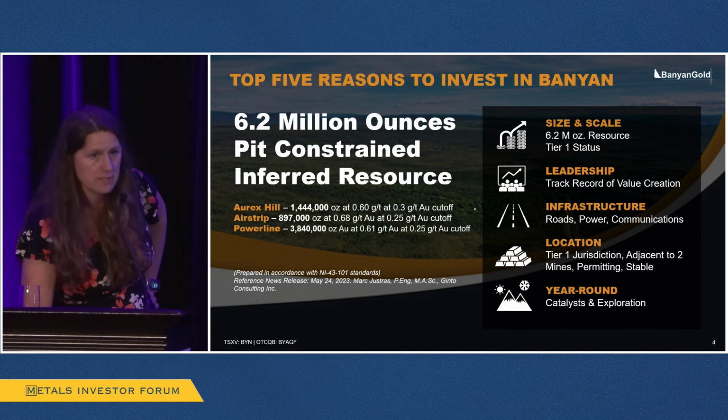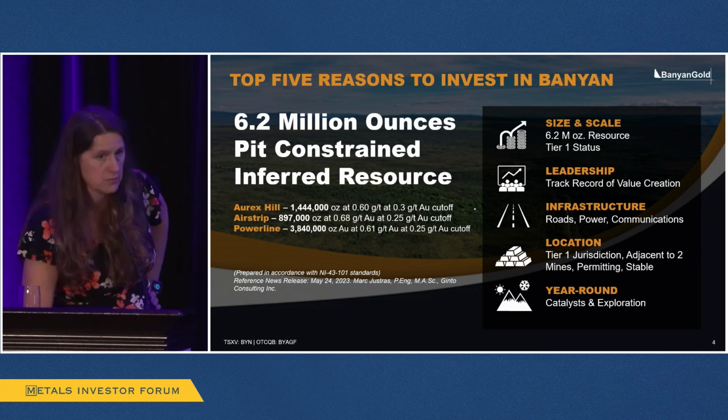So there aren't very many deposits in the world that are undeveloped, have over 6 million ounces and more potential. I believe it has or will be a Tier 1 status project as we continue to move it forward. We've got a really stable and knowledgeable leadership team with a track record of value creation. We're adding ounces for less than $7 per ounce.